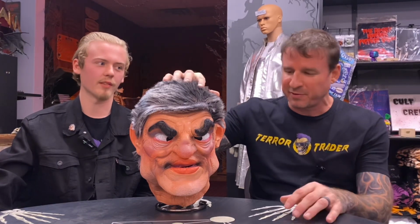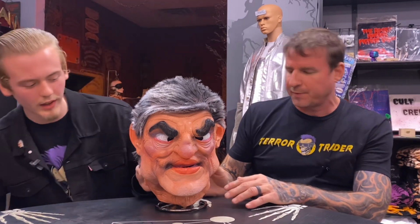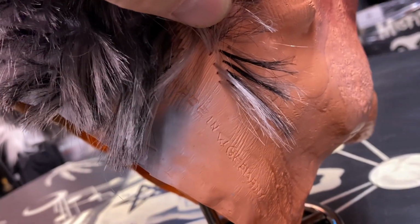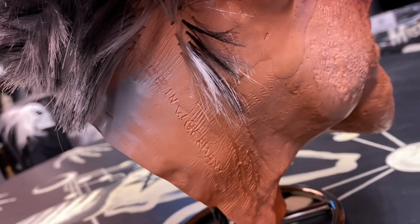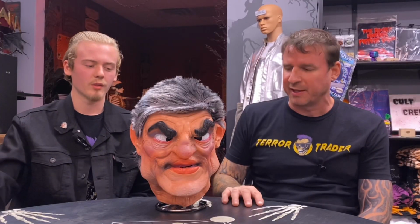Roughly mid 70s, because there's no stamp on this, right? Well, there is a stamp that says "Made in West Germany" on this side, which I'll show you at the end. But no date. No date. But we're assuming this is around the 70s mark.